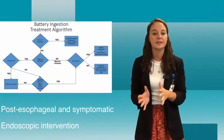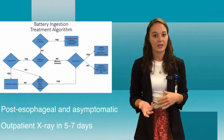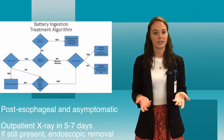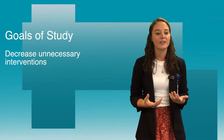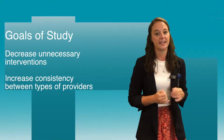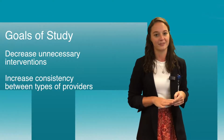Their evidence-based algorithm simply states that if the patient is symptomatic, you need to urgently remove the battery. If the patient is asymptomatic, they should be monitored for 5 to 7 days with imaging, and then if the battery shows no progression, then the physician should start considering removing the battery. This is also a simplified version of the algorithm found on poison.org, for which the link is found below. This study will hopefully eliminate the amount of unnecessary surgical intervention and increase the consistency in the treatment among all medical professionals when dealing with battery ingestions in pediatric patients.